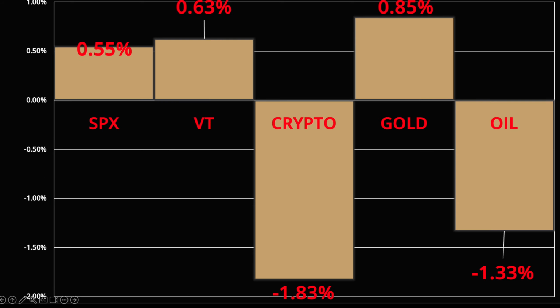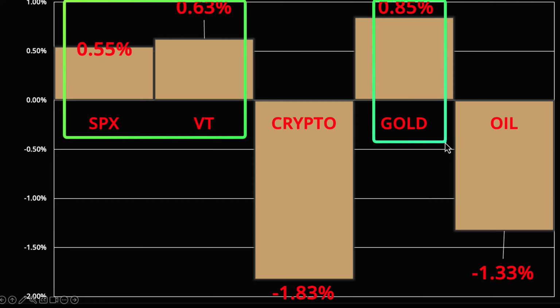Now, if you take a look at the broader markets, what do you see here? The equities are roaring back. Take a look at the World Stock Index and the S&P. Everything is kind of looking good here. Gold is rebounding as well, and here we are, crypto just not getting a break.